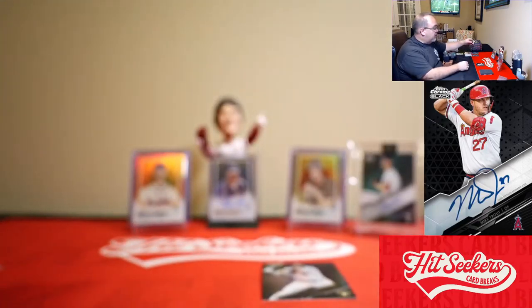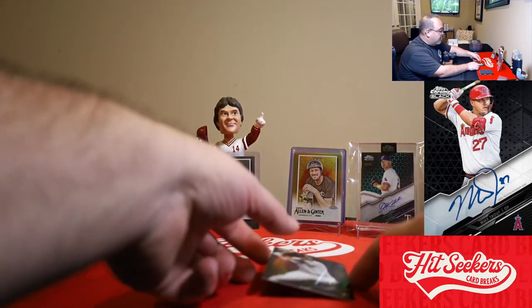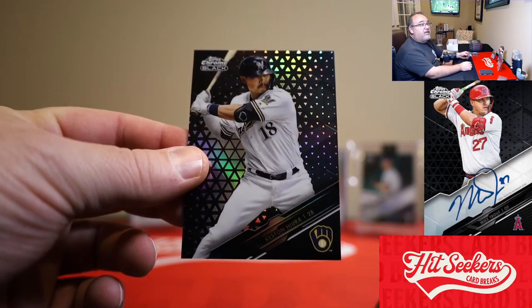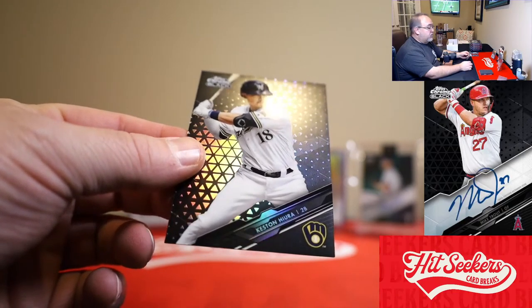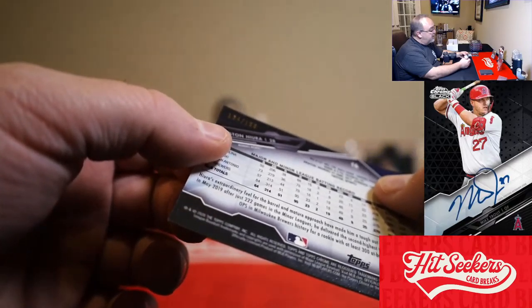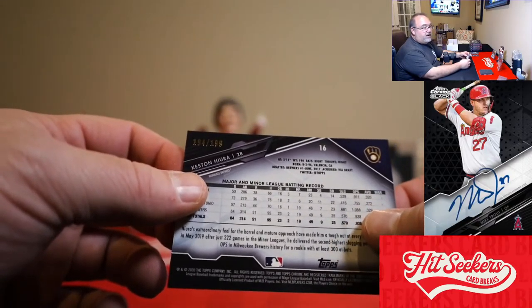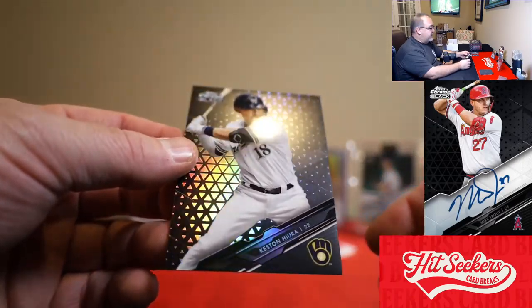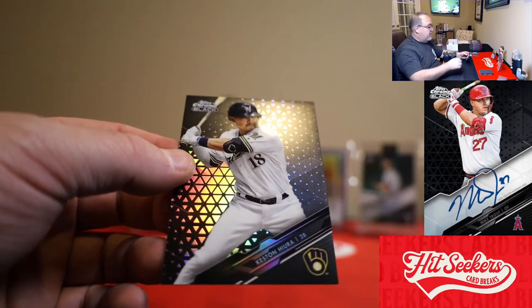Let's take a look at our refractor parallel. Keston Hira, that's a Brewers hit. Brewers going to Nick Buono. Let's check the color on it. 194 of 199, base refractor on the Keston Hira for Nick.